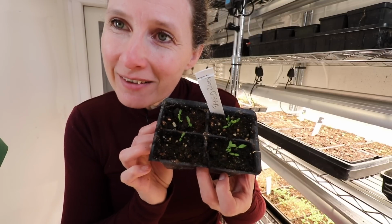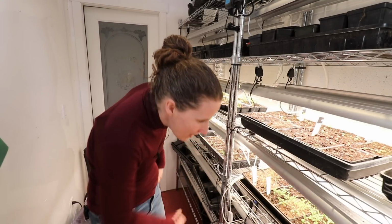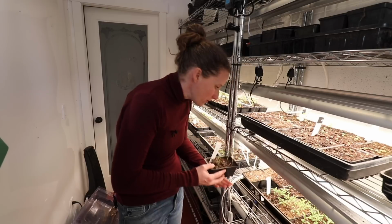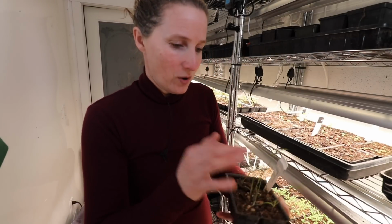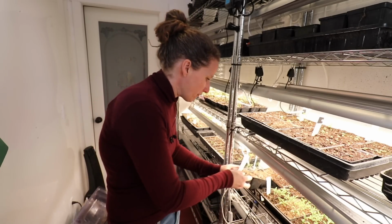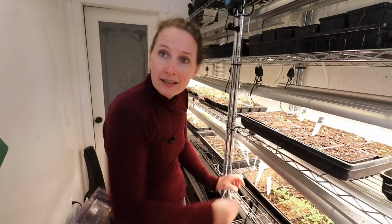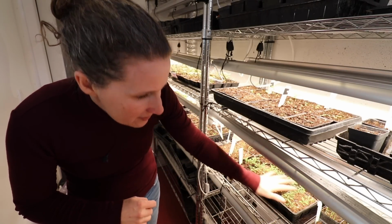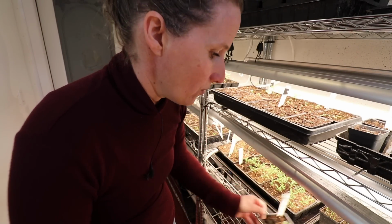Our little celery have germinated as well. And I have a couple of new things here that I have not grown before. These guys are needing a little water. These little guys here are fennel. And so that's a first for me as well. And then down right here, I have a bunch of sweet alyssum started here. These guys are so cute.